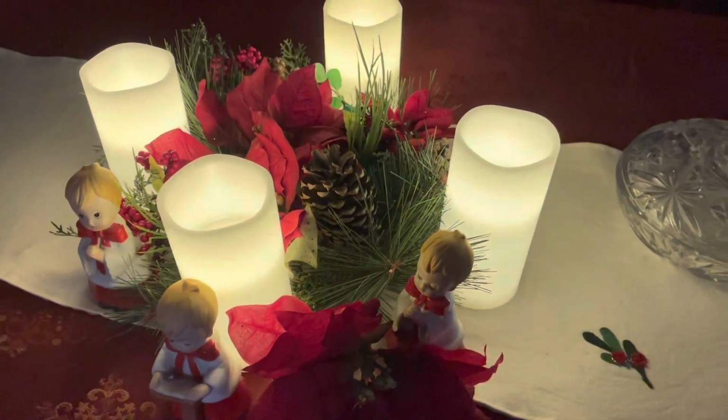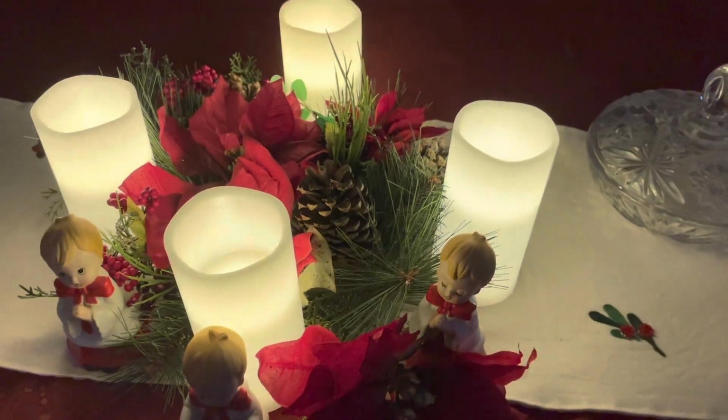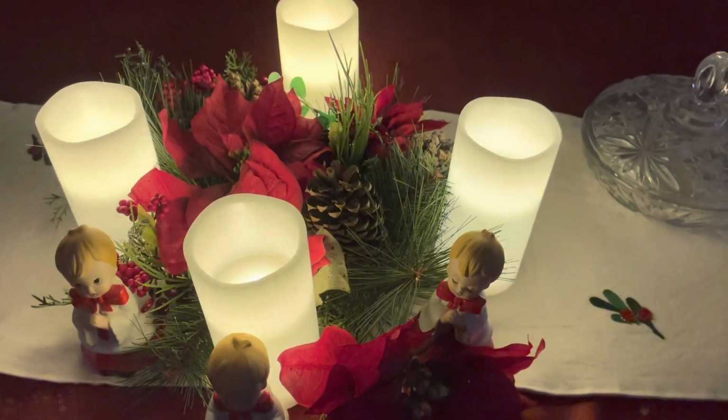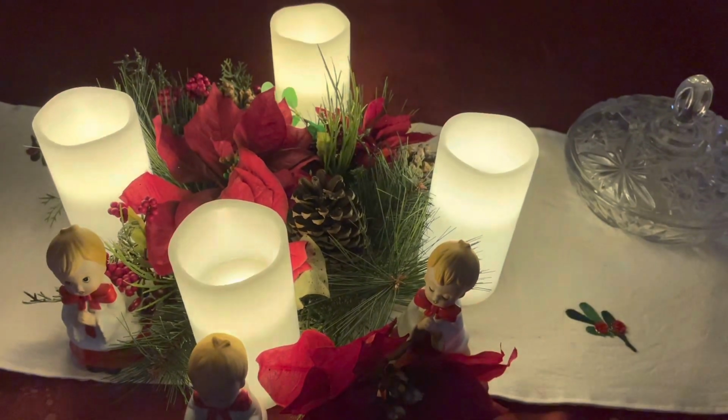The Advent wreath is a German tradition celebrating the arrival of the Christ child. There are 4 candles for the 4 Sundays leading up to Christmas. Families gather around the wreath each Sunday to light a candle and sing Christmas carols.